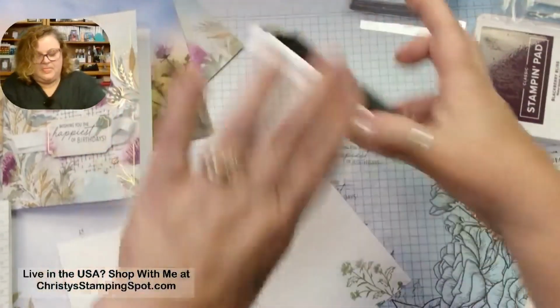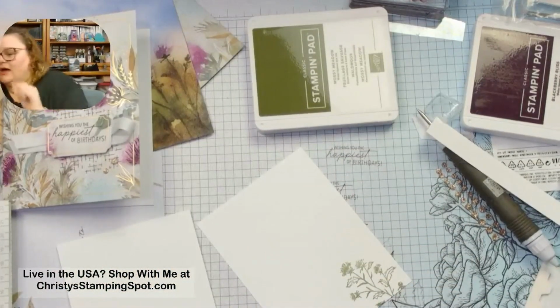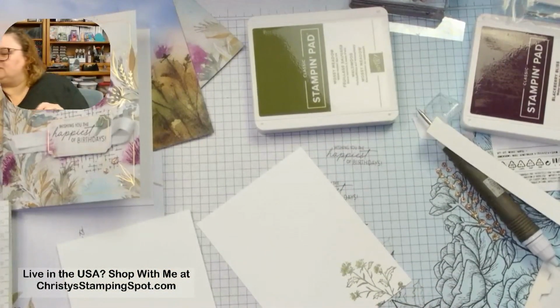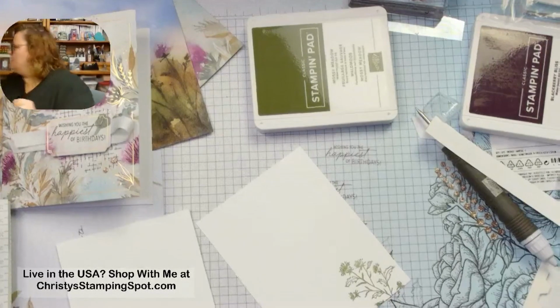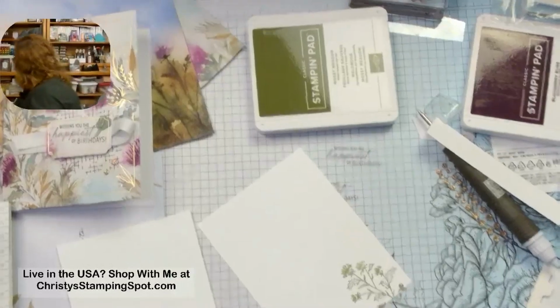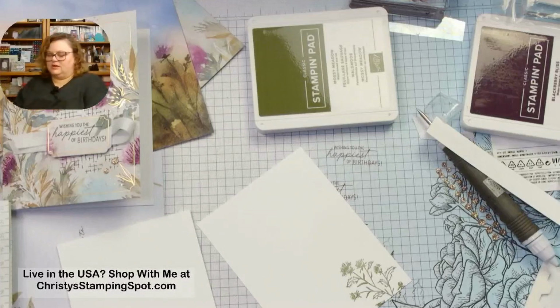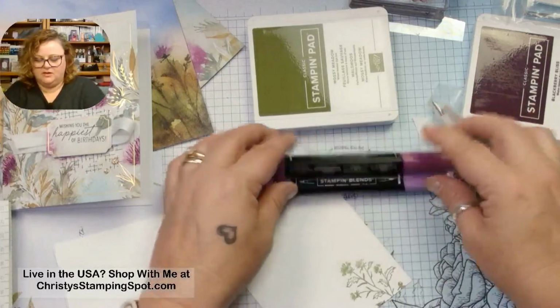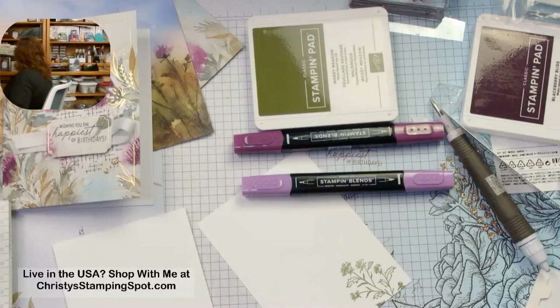And then I'm going to grab, we don't have a Blackberry Bliss. We don't have a Blackberry Bliss, do we? Oh, we do, actually. I think we do have a Blackberry Bliss, now that I'm thinking about it. It was the other one that we didn't have. So there's those. And I think we have a Mossy Meadow as well. I love my new setup where I have everything right here. Makes it easier for me to grab.